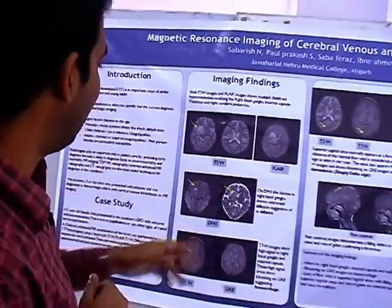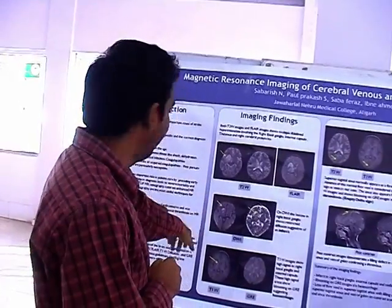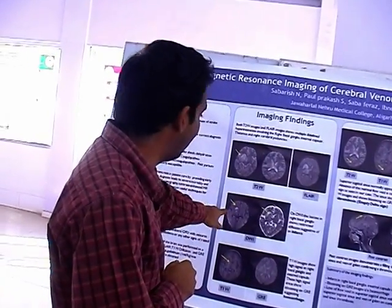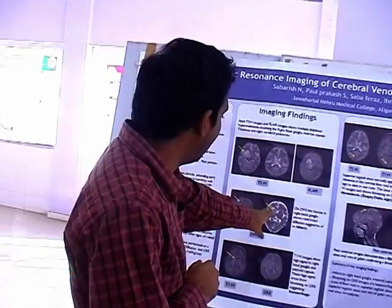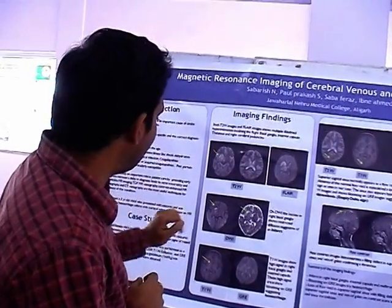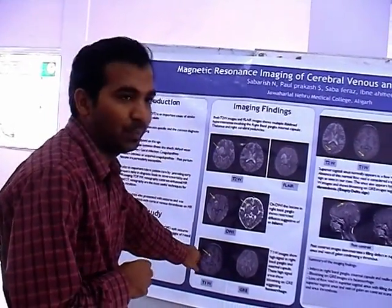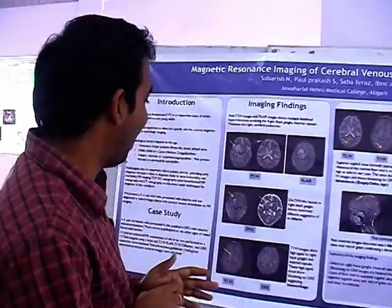So next we did diffusion weighted imaging. At a b-value of 1000, we got a hyperintensity. This signal turned dark on the ADC map, suggesting restricted diffusion. Next, the same area was observed on T1 images, which appears bright. Anything which is bright on T1 is usually fat or hemorrhage.